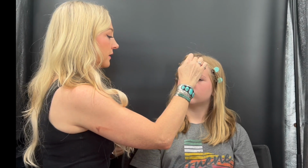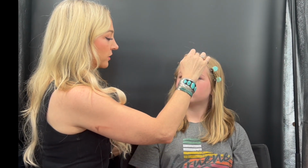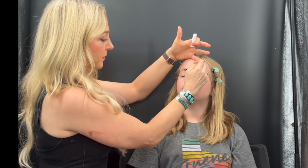I don't recommend starting to tweeze or wax at this age. Wait till you're much, much older. Otherwise they don't grow back and the brow trends change so much. We want to keep the brows as fluffy and as light as possible.